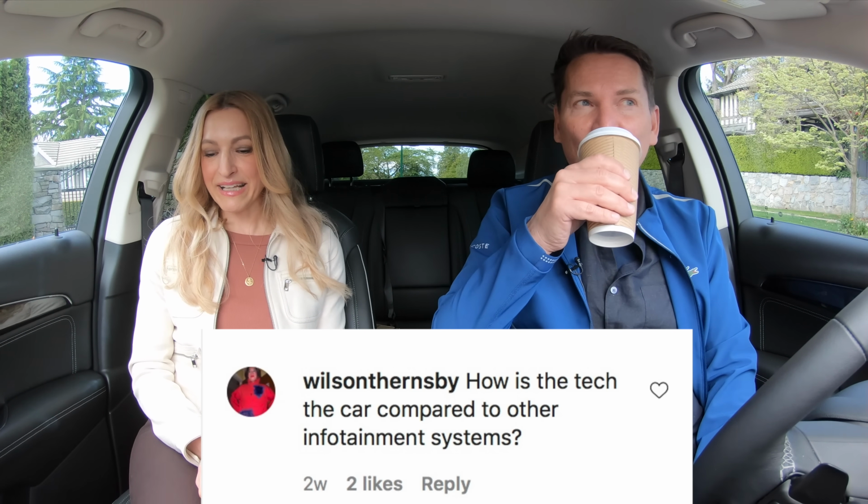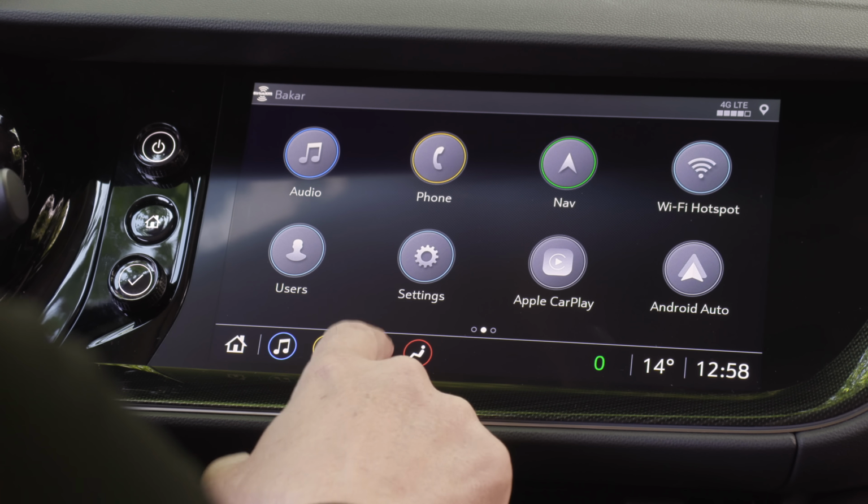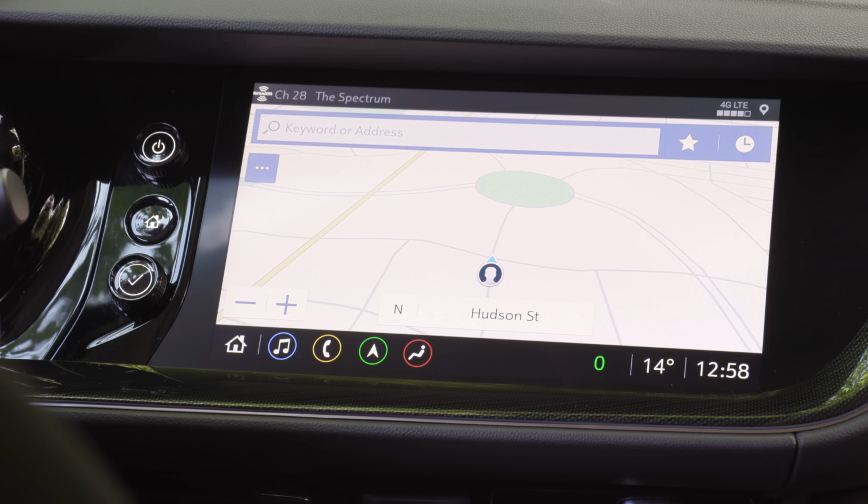Your questions from Instagram. How is the tech in the car compared to other infotainment systems? It's excellent. They've improved the tech. It now comes with wireless Apple CarPlay and Android Auto as standard. And it also has Amazon Alexa, which is available. General Motors leads in this category. You get standard OnStar. Their vehicles come with a Wi-Fi hotspot. You get Android, Apple. You get nice big screens.